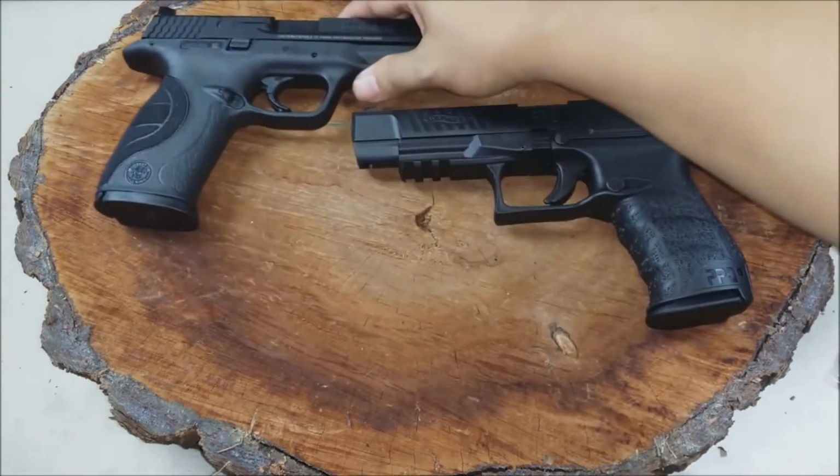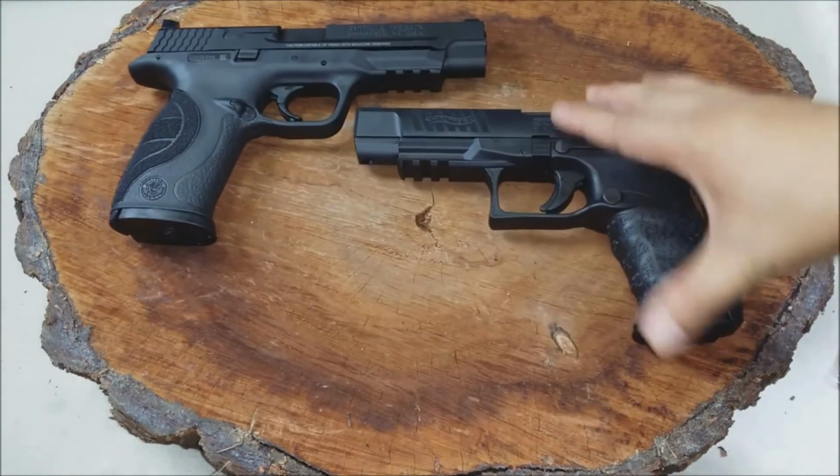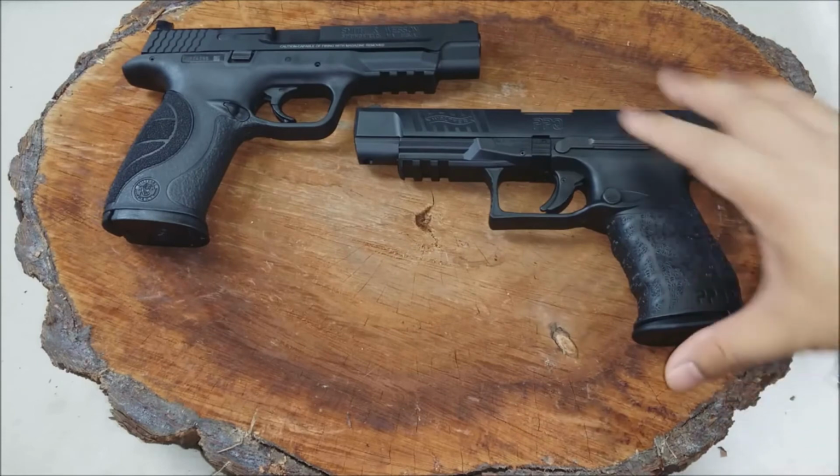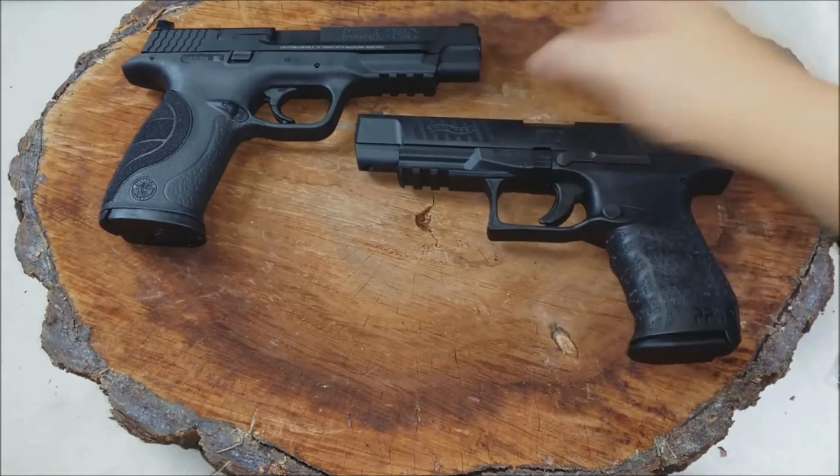A big deal is made over the Walther trigger because it's very similar to an HK in its styling, but a lot less expensive. And I think the new HK that came out actually was supposed to compete with this. I think Walther was getting a bunch of their business away.